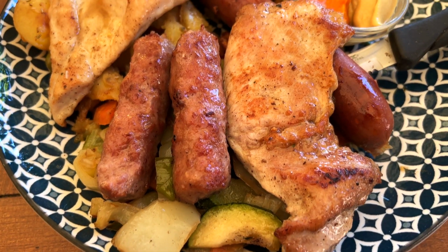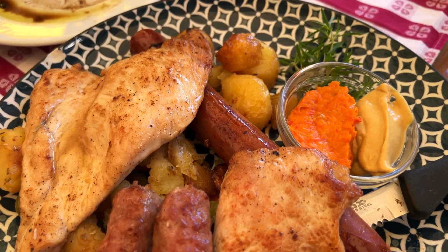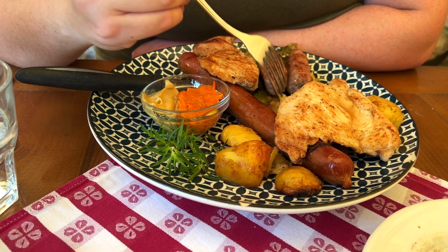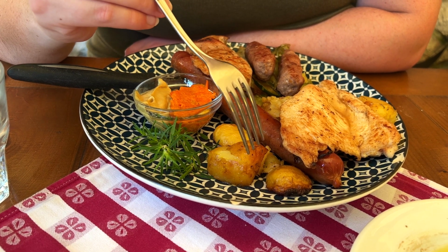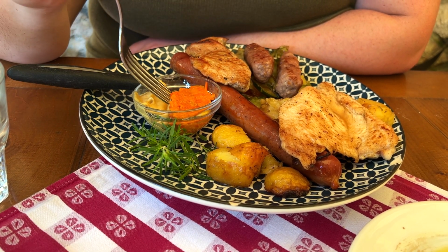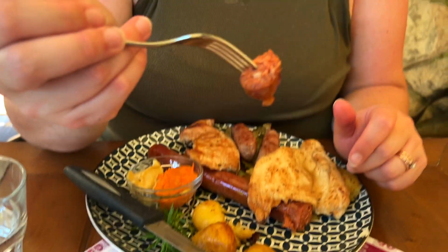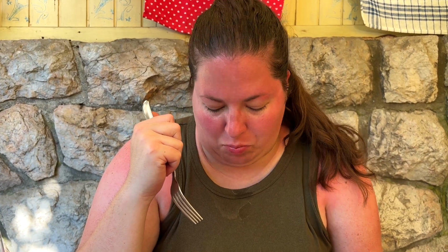So I got the mixed grill, which has a lot of meat. We have a kielbasa sort of sausage, grilled chicken, and cevapi with grilled vegetables, potatoes, these look incredible, and eggplant and mustard. That's very good.